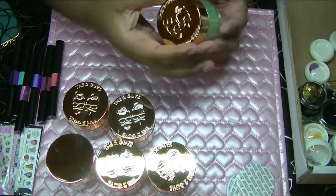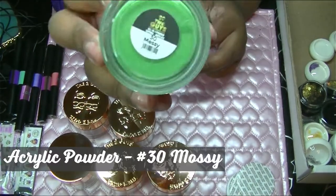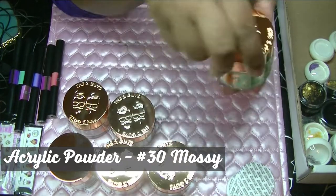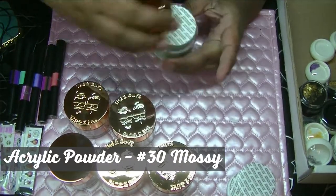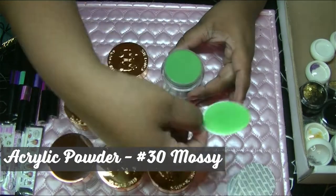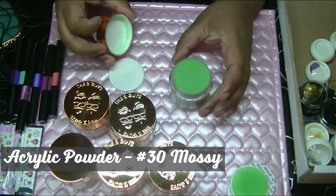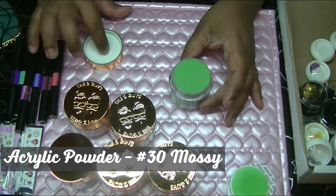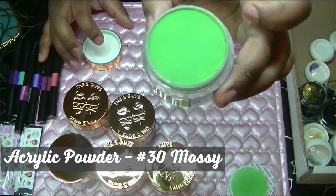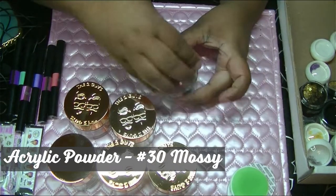This one is called Mossy. This is 30. I'm assuming this is just a touch or a teaser from like their color line. It's a very pretty green, almost like a lime, almost like a mojito green, I guess. I am really excited to try it, just because I am a huge fan of greens, blues, and purples, and so this just really hit me in the feel goods.